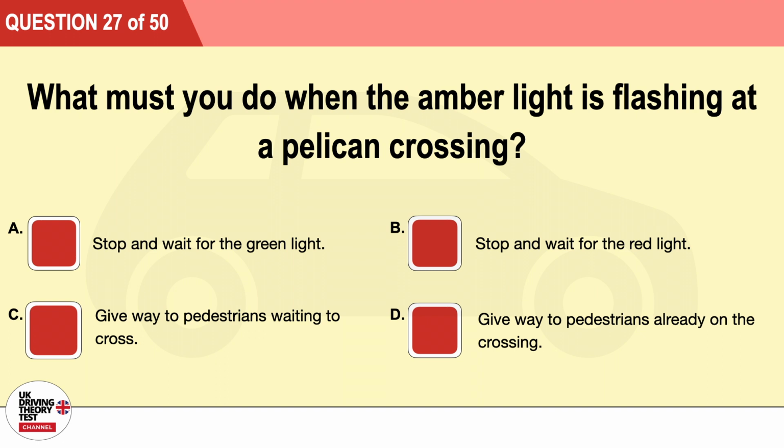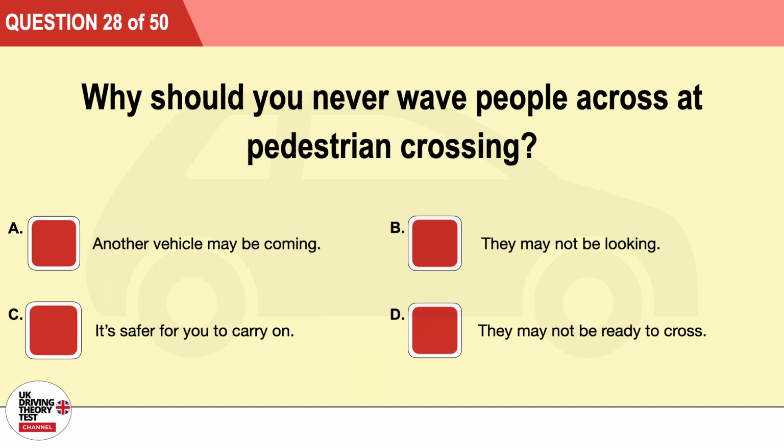The correct answer is D. Give way to pedestrians already on the crossing. Question 28. Why should you never wave people across at a pedestrian crossing? A. Another vehicle may be coming. B. They may not be looking. C. It's safer for you to carry on. D. They may not be ready to cross.